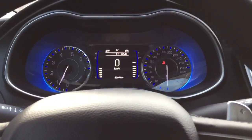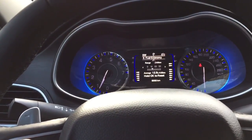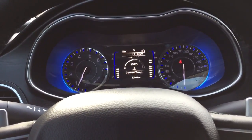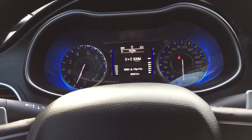Now that that's all done, let's see what my coolant temperature is, just for fun. 105, it's about where it usually is. Celsius. 12.8 liters per 100 kilometers, 12.9 since it was new.